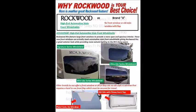Okay, now I'd like to turn your attention to Rockwood's windshield. And this is a pretty new piece of equipment. I really, really like them. I have always liked what the front windows do for the interior of the unit. There were some cons that came along with the old style front windows, but this is really it right here. This is an automotive style windshield. So it's an actual windshield like on the front of your car or truck.